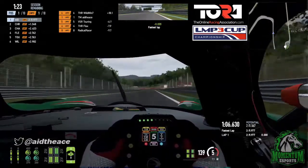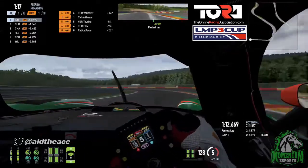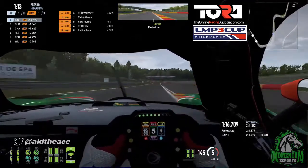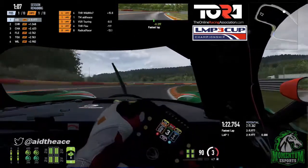So that would have actually been enough for pole, I believe, though, already, because I think Webber's had an issue on his lap. I'm not sure whether Burnout or Rapids had any issues, but they only managed, I think, 12.3 was the fastest, I think, from Burnout. So it would have actually been pole already, but you can see I'm 2/10 up now.